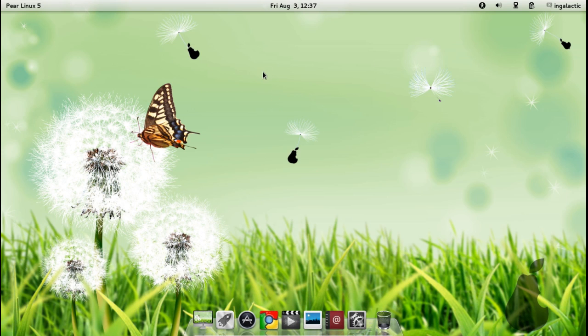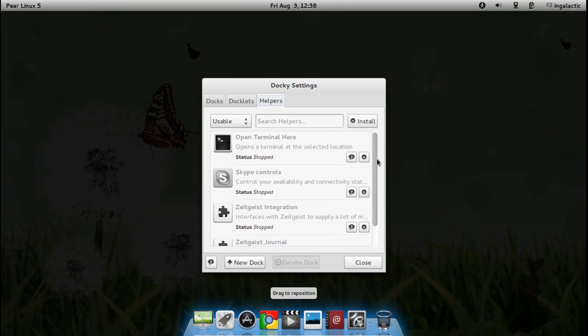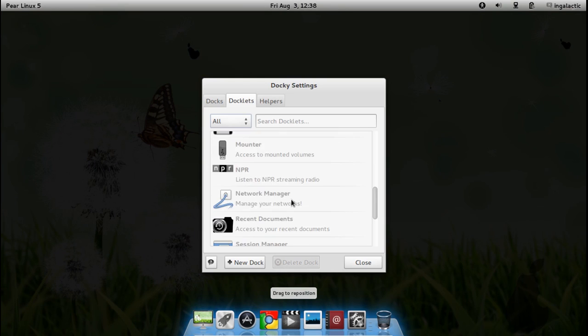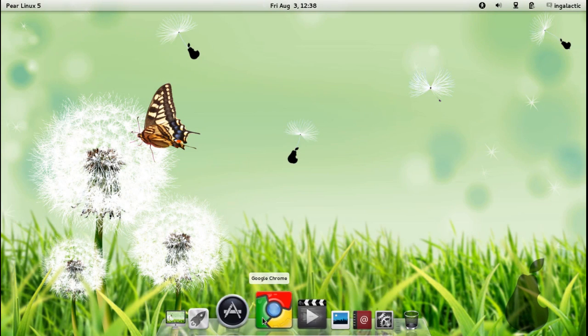It'd be great to see a tweaking tool installed here by default, but let's face it, if the theme looks good enough, most new users aren't going to be too fussed with wanting to change everything about their system. You can, of course, add docklets and helpers to your dock here if you want Skype controls or Zeitgeist or terminal applications, battery monitors, any number of little applications you can add here to your dock to make it more powerful to suit yourself.